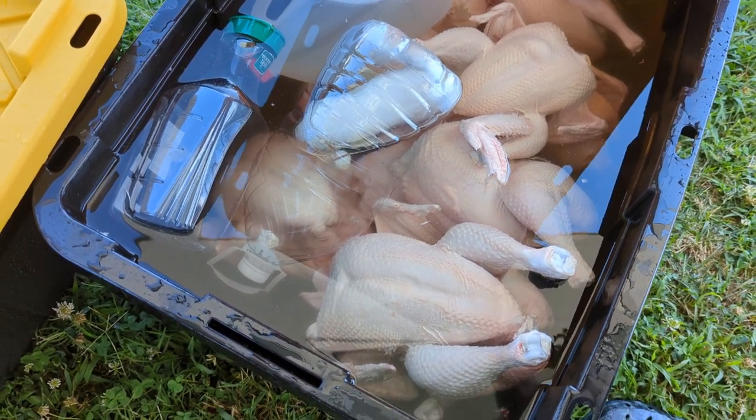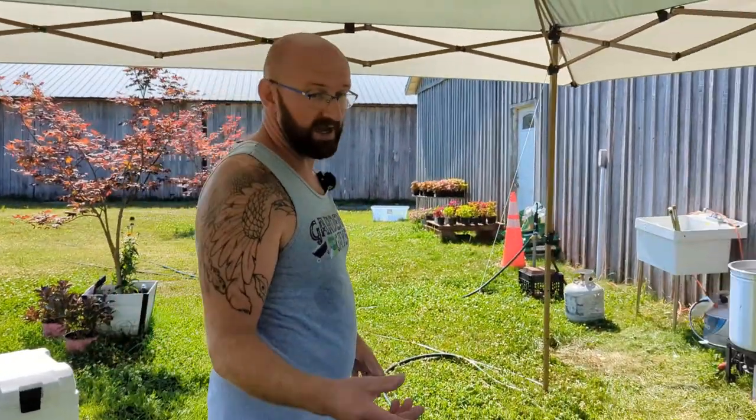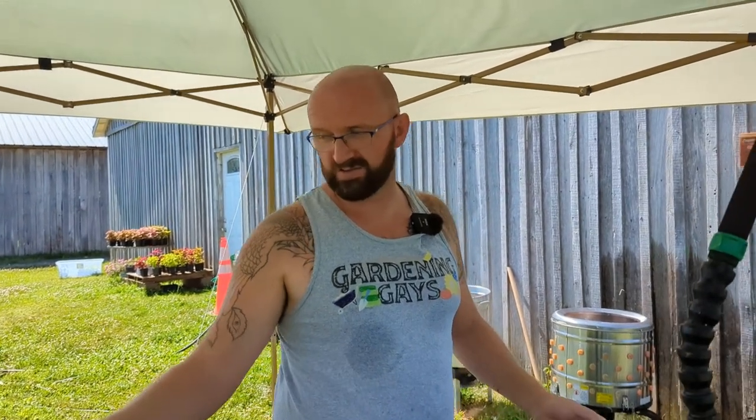But everything is looking great. We measured a few of them. They're between 4 and 6 pounds each. So let's say average 5, 20 birds, we have 100 pounds of chicken meat. But it went really smooth.